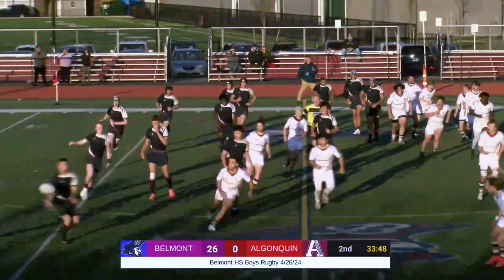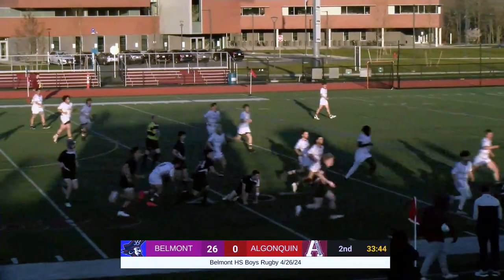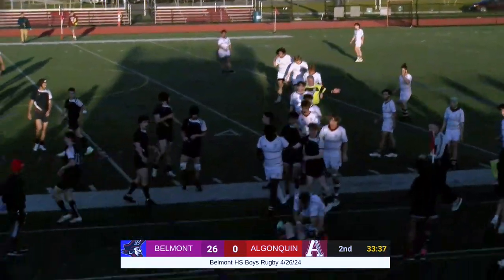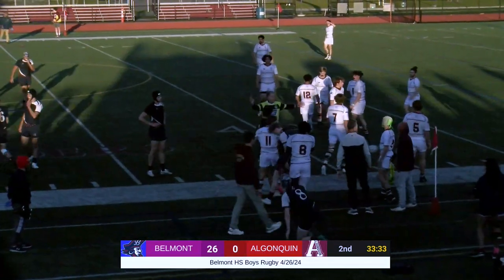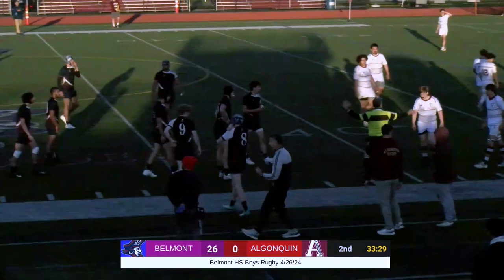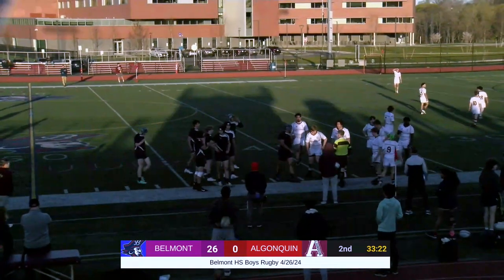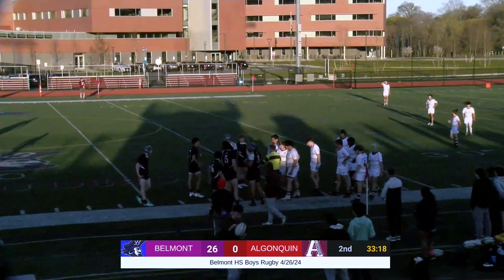Yeah. Beautiful skip. There's Wyatt, space. Out to Owen, back inside. Ball's bobbled around a little bit. Ooh. A little frantic in that wide channel, but great movement up that sideline. That's awesome. Yeah, nice ball movement by the Marauders. But then bobbled forward and scrum down to Algonquin right here at the touchline.